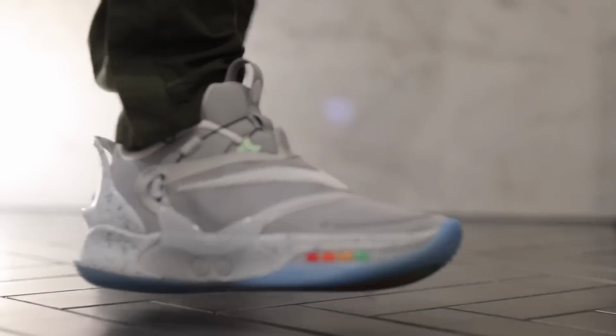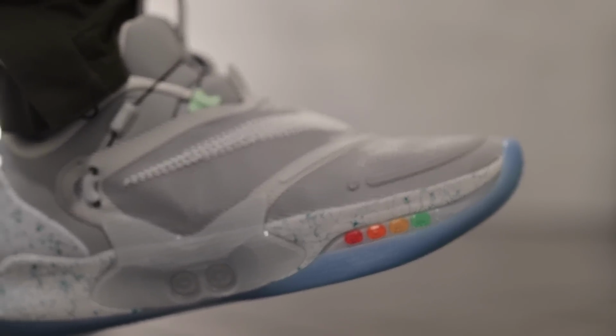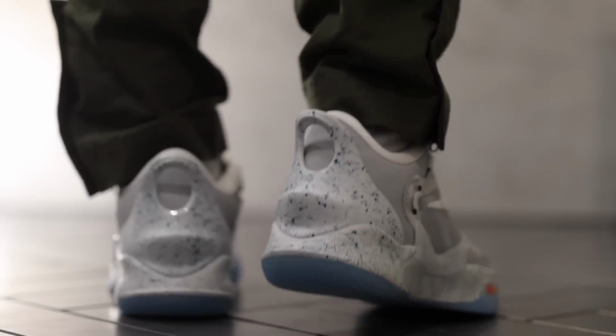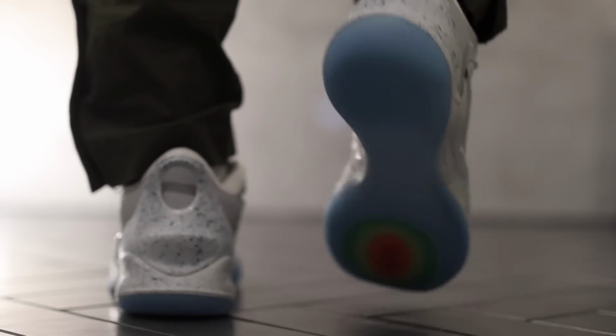Do you think the Hyper Adapt technology or the Adapt technology has longevity or not? Or is it something that's going to be kind of forgotten? I still love where Nike's head's at with the project. I love the idea of everything that it offers. I just don't see it lasting much longer.